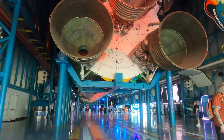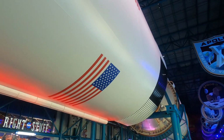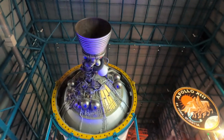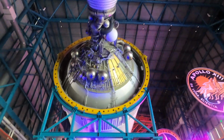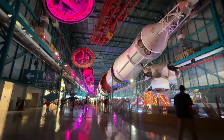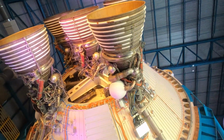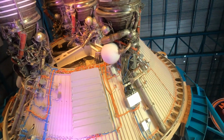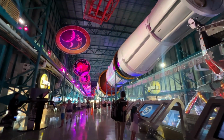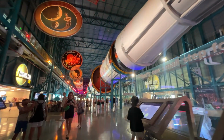Before SpaceX's Starship was built, the mighty Saturn V rocket at the Kennedy Space Center was the tallest, heaviest, and most powerful rocket ever flown. Primarily used during the Apollo program, NASA used the colossal Saturn V rockets to send Americans to the moon. There are only three Saturn V rockets on display in the world. The other two are at the Johnson Space Center in Houston and the U.S. Space and Rocket Center in Huntsville, Alabama.